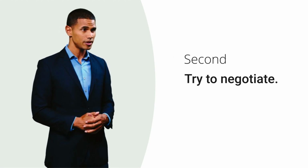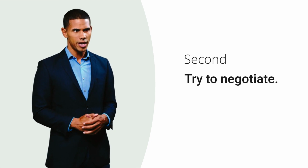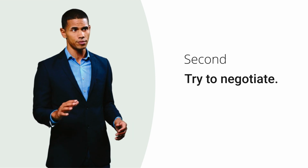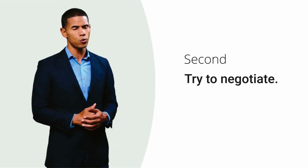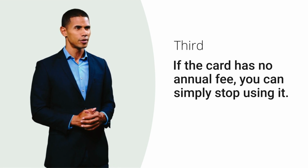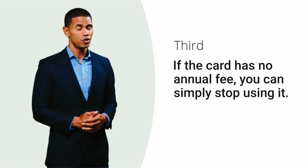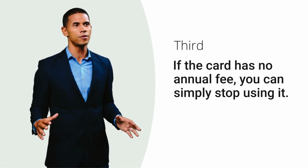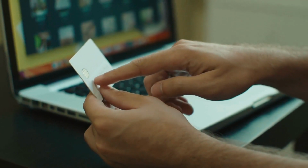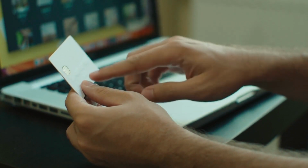Second, try to negotiate. If the annual fee is the primary issue, ask if it can be waived for a year. Many banks will provide a retention offer, such as statement credits or bonus rewards, to persuade you to remain a customer. Third, if the card has no annual fee, you can simply stop using it. To prevent the issuer from closing the account for inactivity, use it for a single, small, recurring payment like a streaming service and enable autopay. This keeps the account active and benefits your credit score at no cost.